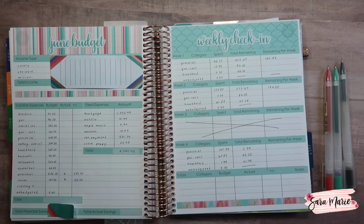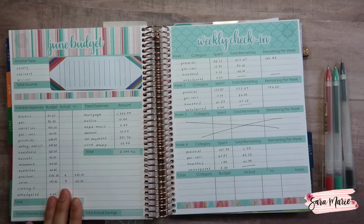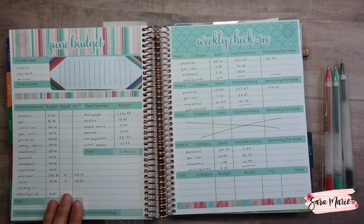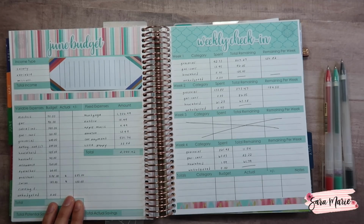So today we're here to do my budget results for June. I like to create a budget every single month, and then in addition to doing that, I track my expenses, I do weekly check-ins, and then I do a final comparison between what I budgeted, what we actually spent, and what that means for our family. So did we save money? Did we end up using some of our savings? All of that really fun, exciting budget stuff. So let's go ahead and just get right into it.